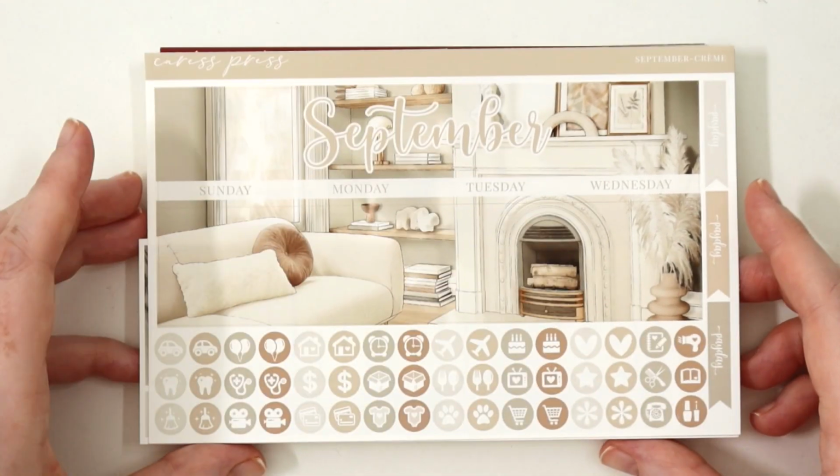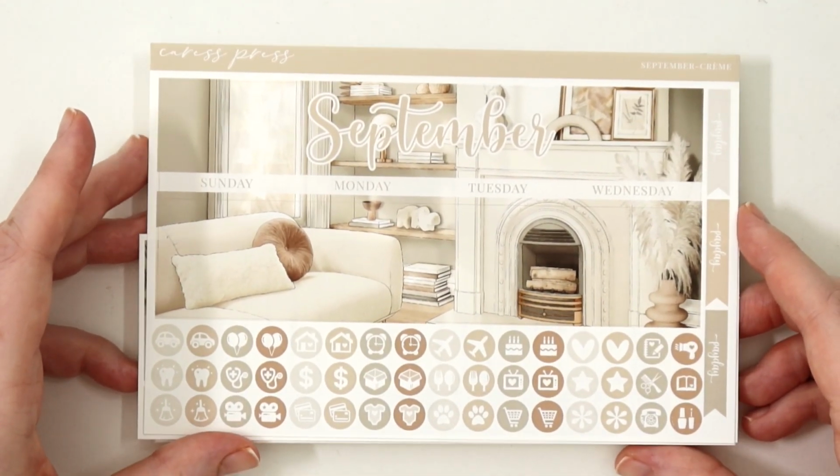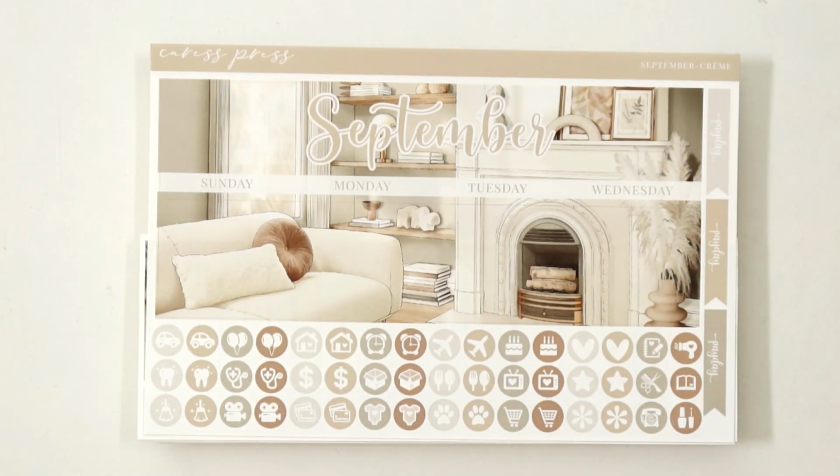And I'm looking forward to all the new stuff. Like, I'm sure there's going to be holiday stuff, so I'm looking forward to that. But we got my monthly here, September.